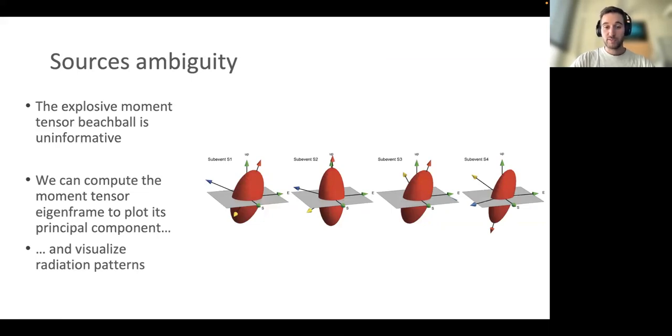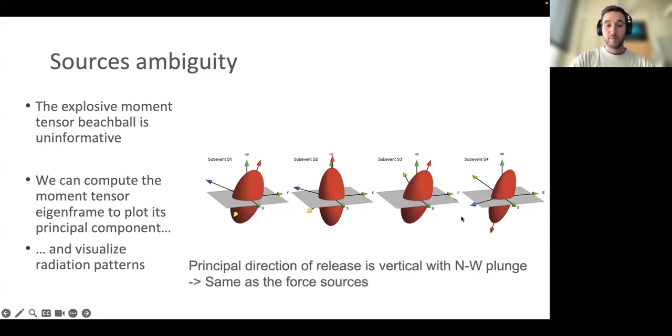And when we do this for the 4 moment tensor that we inverted for with the black box optimization method, we end up with those vertically elongated ellipses, which have almost the same principal direction as the force that we've recovered as well. So they are mostly vertical and also plunging toward the northwest. And so here we are either on the case where potentially we have force model that's not enough to explain what's happening, or we have the moment tensor that's trying to look like it is a force and just taking the shape of this almost dipolar release of energy.